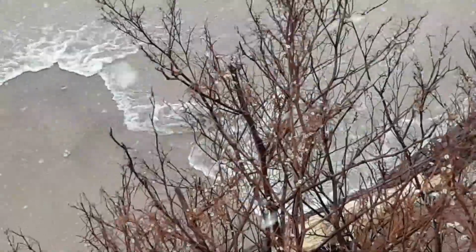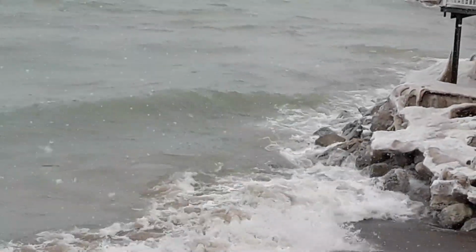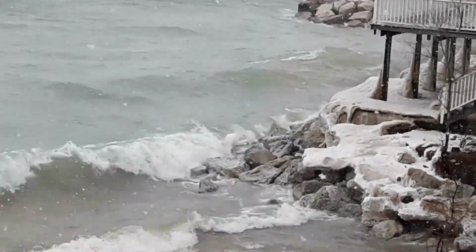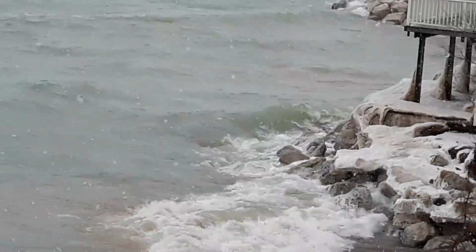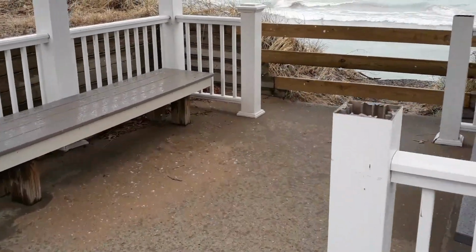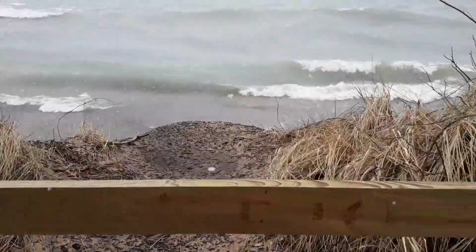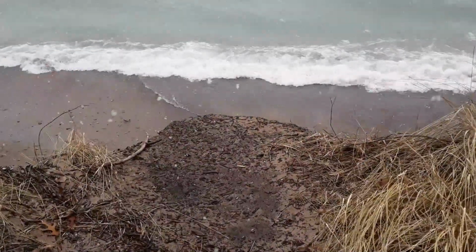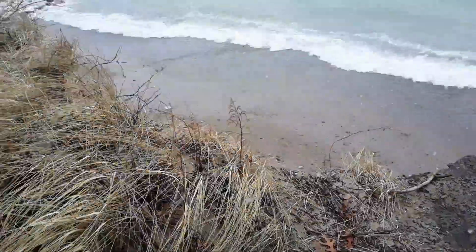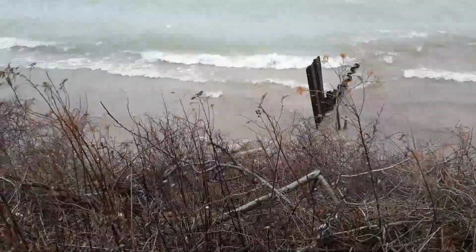I'm starting my filming at the Indiana-Michigan state line and then heading north. What you're seeing here are shelters with stairs that led down to the beach. Not too much anymore. You can see how close some of the home structures are to the lake. Here you see a drop-off 20 feet straight to the beach, where once there were nice stairs.